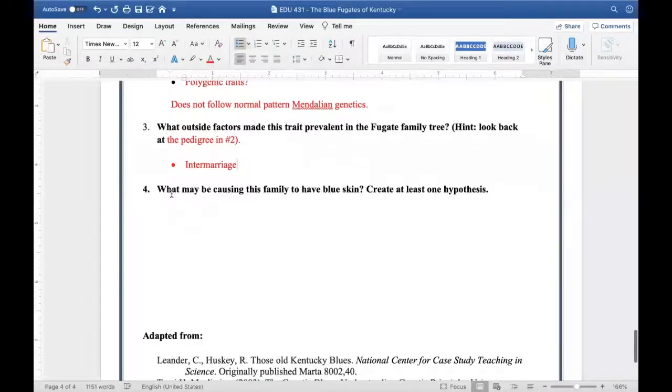Okay, so what may be causing the blue skin actually? I wanted you to create one guess, one hypothesis. Is anyone willing to share their hypothesis for why they might have blue skin? The actual biology behind the blue skin, not just the intermarriage part. I would say it had to do with the blood and oxygen levels in their skin.